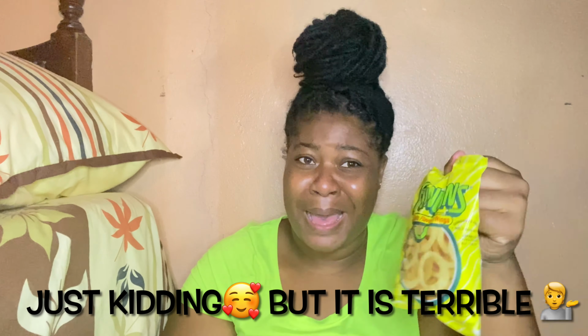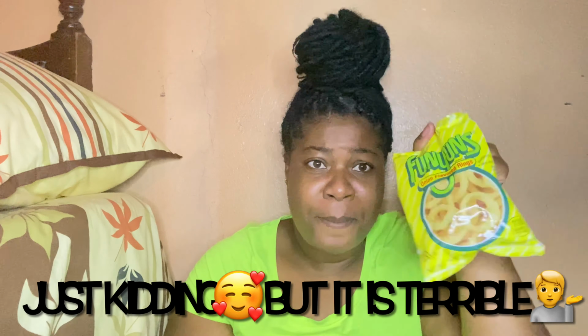Who created this? This is terrible. And I love food, and I'm telling you, this is terrible. Don't buy this. Don't buy this. If you're buying this for your kids, shame on you. Shame on you. That tastes like something that doesn't deserve to be going on the road.